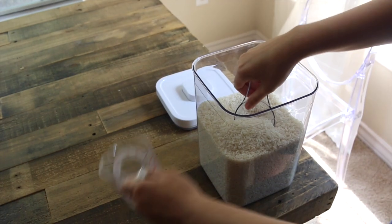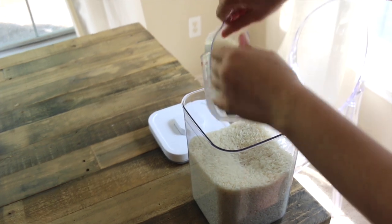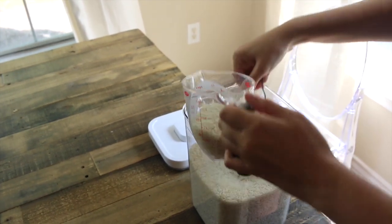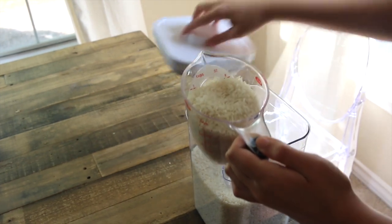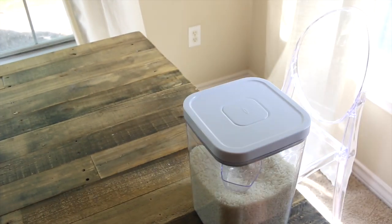So if you have containers and you're trying to look for the perfect spoon, get this, because a lot of the spoons have a long handle and then it's hard to get it out of the jar. A little spoon like this is perfect. This is my second favorite OXO product. And then my next one is their measuring cups.